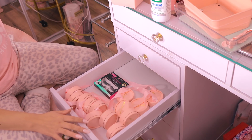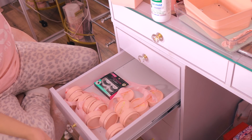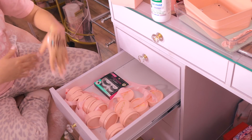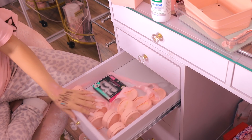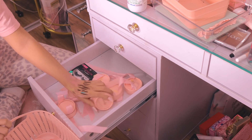So my lash drawer is going to be over here on the tower, probably this top drawer here. So my plan is to just take all these lashes out of the drawer and use this drawer for something else. I'm gonna just take all my lashes out.